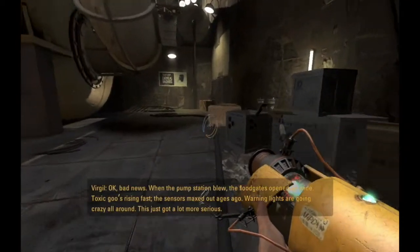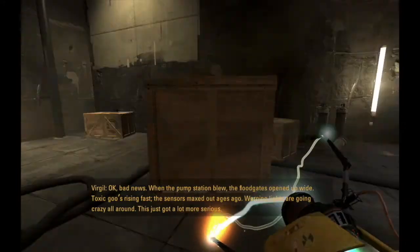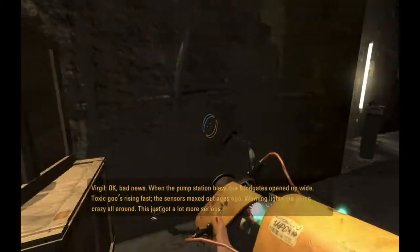Okay, bad news! When the pump station blew, the floodgates opened up wide. Toxic goo's rising fast, the sensors maxed out ages ago, warning lights going crazy all around. This just got a lot more serious.